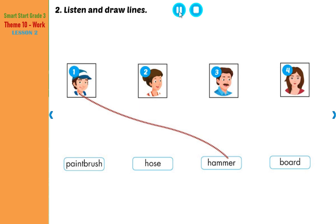Hi, Uncle Rick. Hi, Tom. He's a builder. What does a builder use? A builder uses a hammer. Can you see the line? This is an example. Now, listen and draw lines.